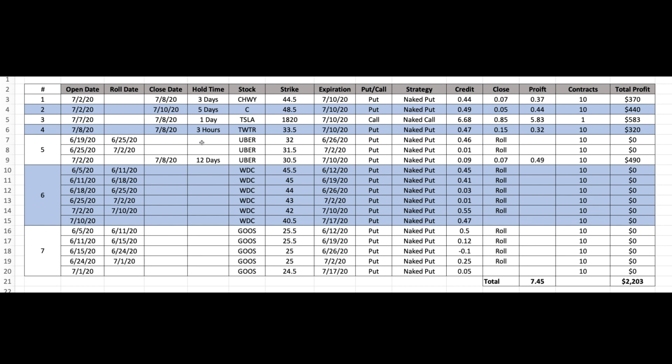You can see on 7/2, I put on 2 new trades. Those were the 2 trades that I sent out in my trade alerts. The market was closed on Friday because of the 4th, so I placed these trades on Thursday. The first trade was Chewy. I was only in that for 3 days, and these whole times I'm counting just trading days. These are not calendar days, so I didn't count the holiday or the weekend. So I was out of that trade on Wednesday. So it was a 3-day hold.